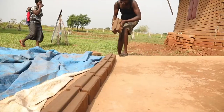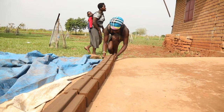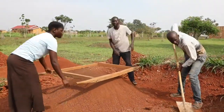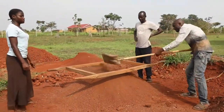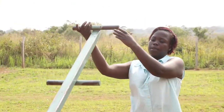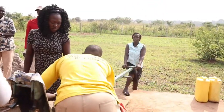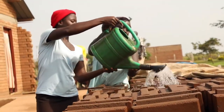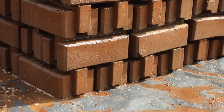They take 14 to 21 days to be ready for use in the construction of a building, and we can employ people. It takes a team of 6 to 8 people to acquire the materials, mix the materials, use the machine in compressing the block, and then in the curing process, the 14 to 21 days, every block has to be soaked with water twice a day for that period of time.